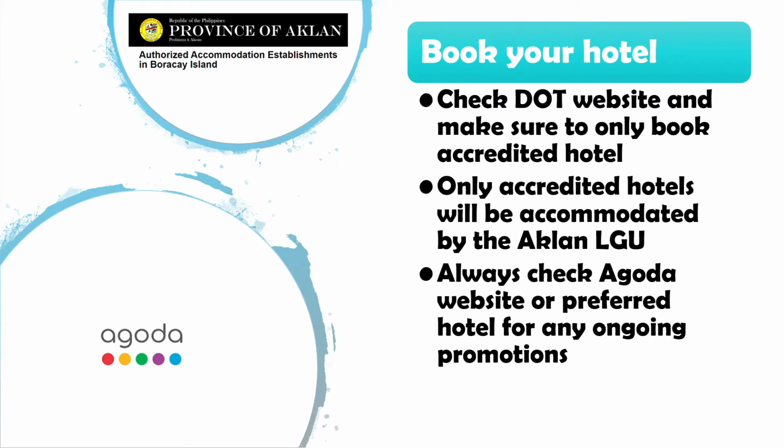In terms of booking your hotel, always check the DOT website or Department of Tourism website and make sure to only book accredited hotels, because only accredited hotels will be accommodated by the Aklan local government. Pero kung gusto mo rin makatipid, you can check out the website of your preferred hotel for any ongoing promotions. Mind you guys, ito yung panahon na sobrang bagsak presyo yung mga hotels, even the high-end ones. Sobrang affordable siya sa ngayon. So, yep, that's that.